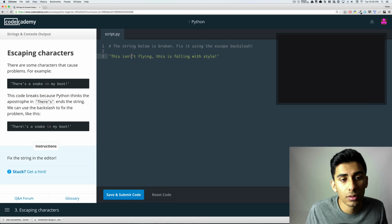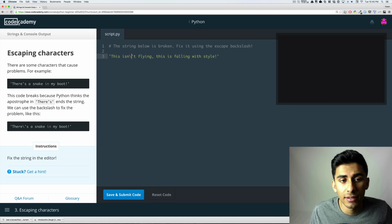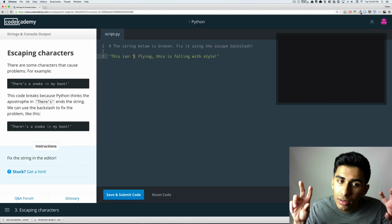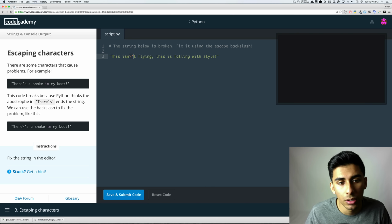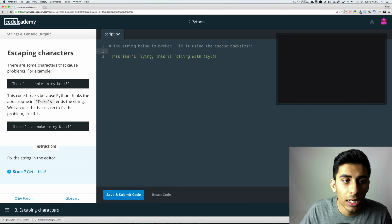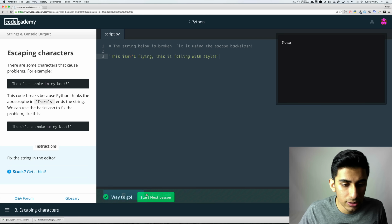So this is what we're going to do. What that means is it's saying this is an apostrophe, and I don't want you to think of it as a quote. That's all that does. That's the term for it, escape backslash. So you're escaping the quote by putting a backslash there. Now the whole thing has turned into a string, and that's it.